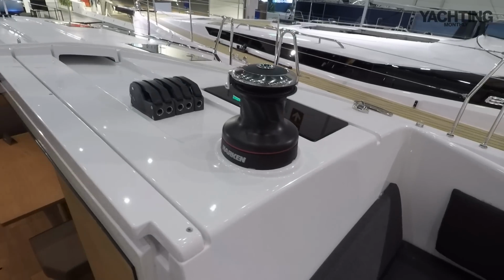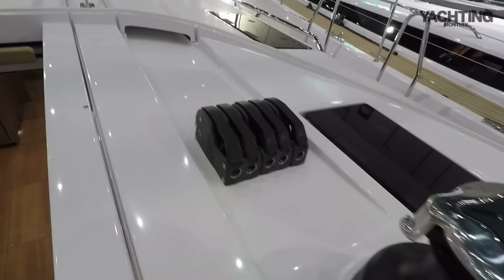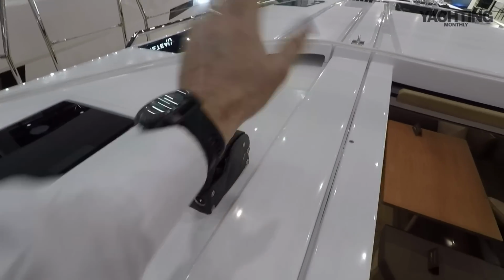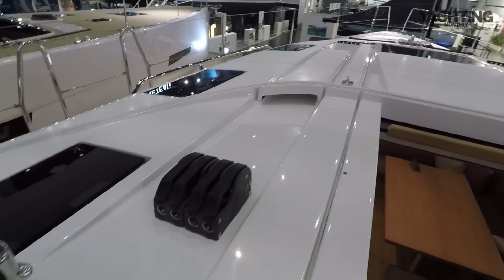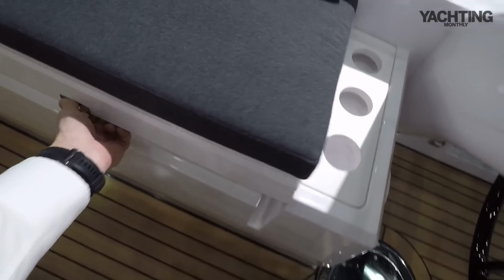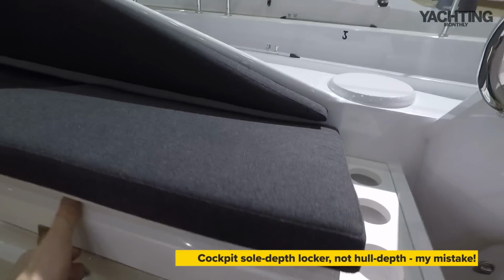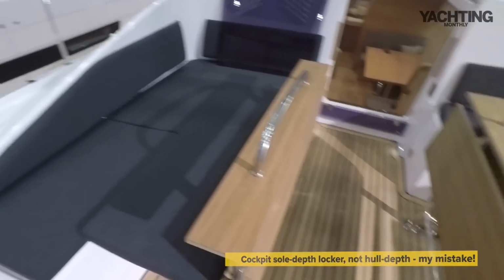At the forward end of the cockpit, you've got these Harken 46 winches with your bank of clutches, and there's one either side, and all lines are led aft from the mast through these tunnels on the coach roof. Before we go down below, let's have a look up on deck. Some nice little drink storage there. Oh, cockpit lockers. So you've got a hull depth cockpit locker in there. Sorry, the cushion's just getting in the way. And then there's another cockpit locker on port side.